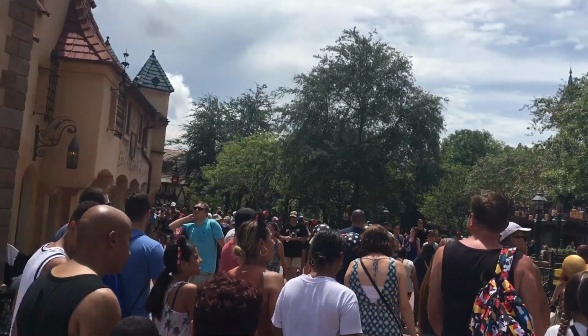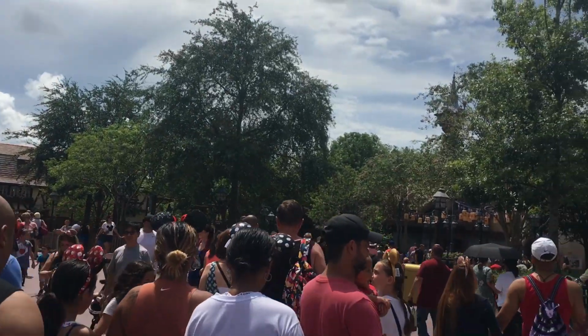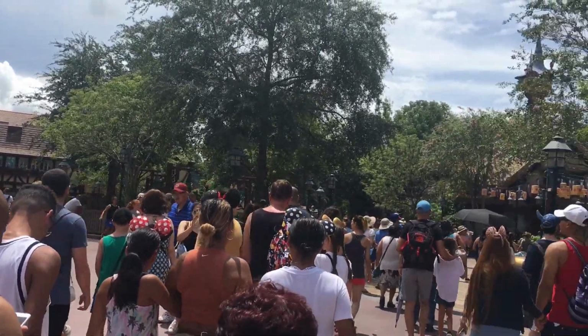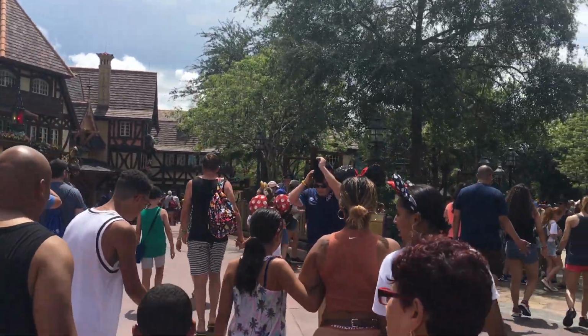25 minutes for Small World. I did not look at the wait for Peter Pan's Flight, but I imagine that it is pretty busy. Alright, let's see. The design of this part of the land is to keep to your right, I guess, and then people coming from this direction can come this way.